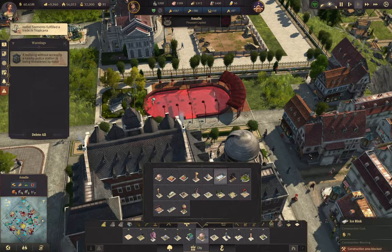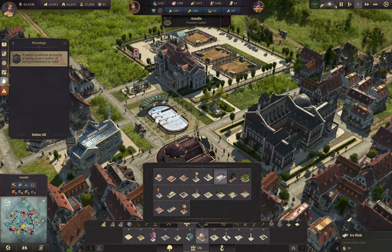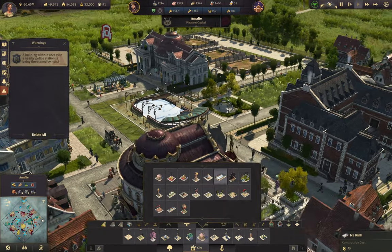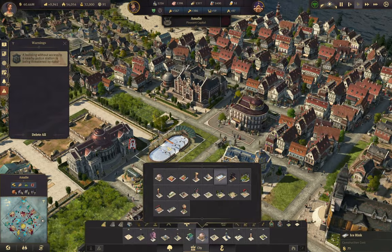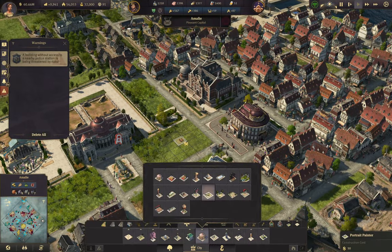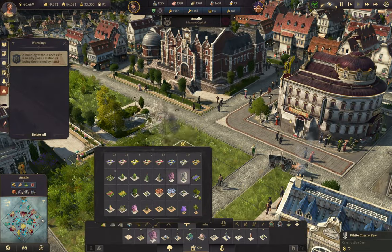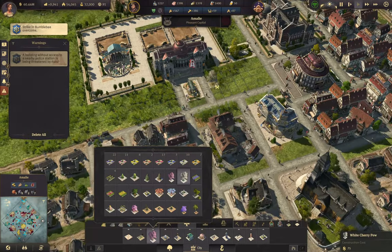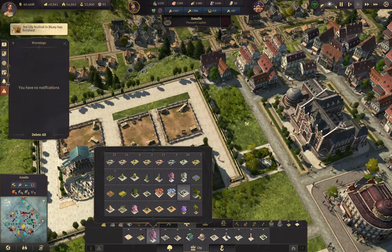Hey, can my ice rink go right here? That would actually be pretty cool. They get their own skating rink going into a museum. Why not? That'd be kind of cool. The strike has ended. Yeah, well, it never should have started. How's that? Oh, where is my... This thing.